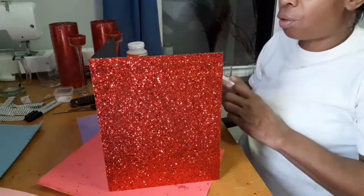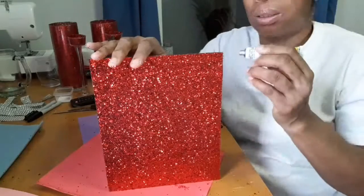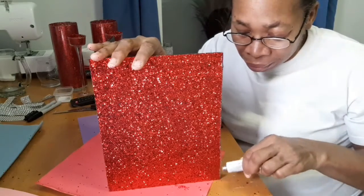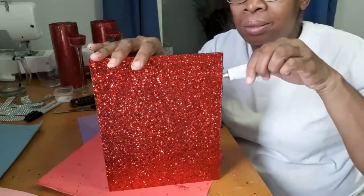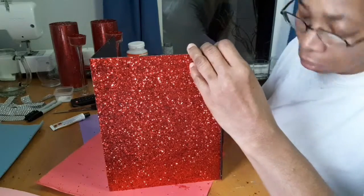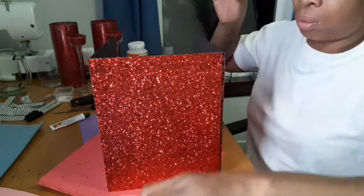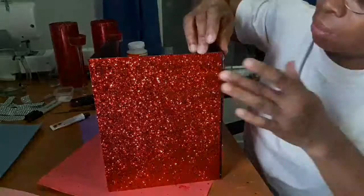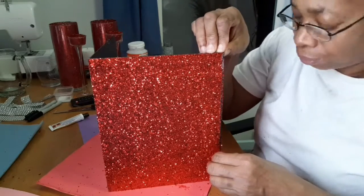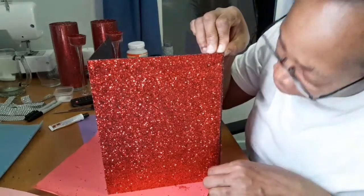I'm also going to be using the Fix-All glue on that panel also. And as you can see, I'm just going up and down the panel. And I'm going to attach those two pieces together. I'm going to take my glue and put it at the top and make sure the top part is together. And then I'm going to hold it for a second. Never mind my glue spider webs. I'll come back later and clean that up.